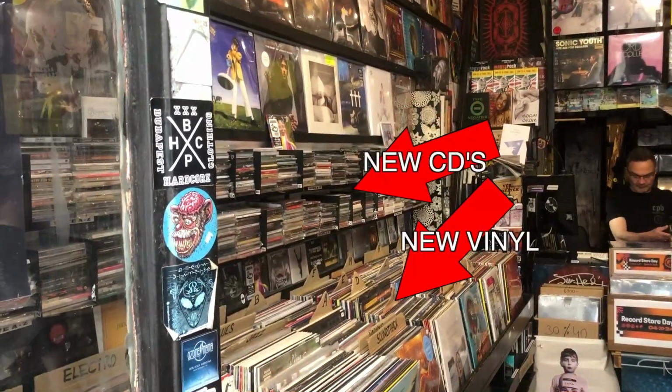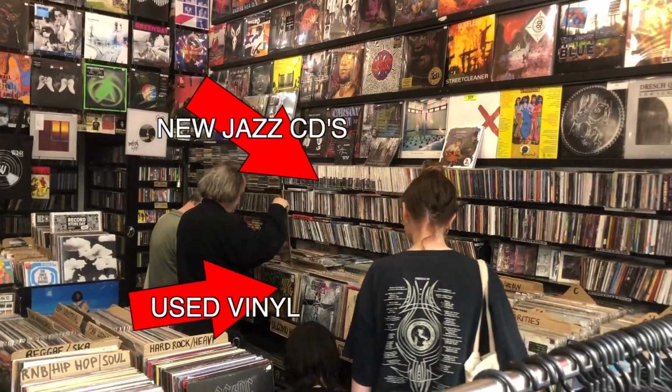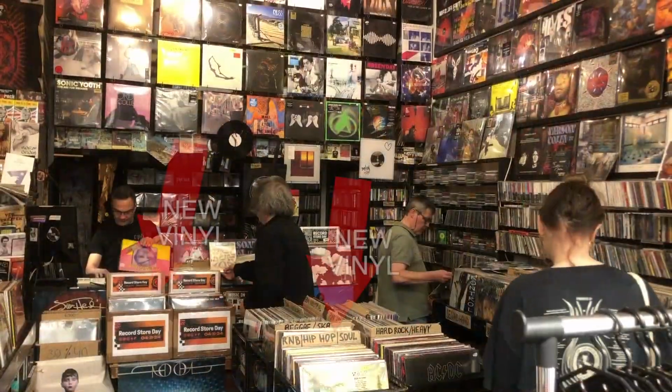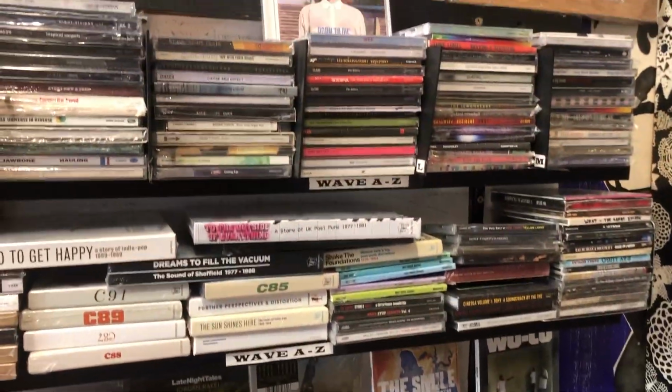To the left, new vinyl and CDs. To the right, used vinyl and new jazz CDs. At the center, more new vinyl. Most vinyl is organized by genre and alphabetical order. CDs are mostly organized by genre.